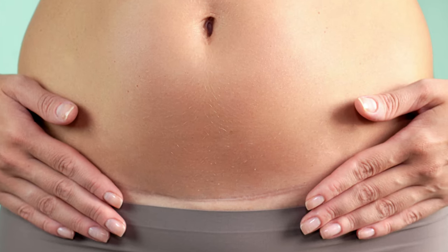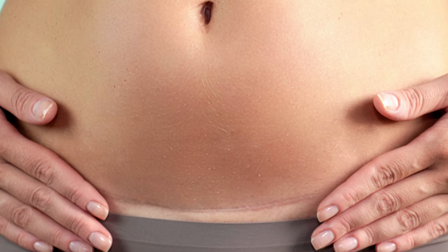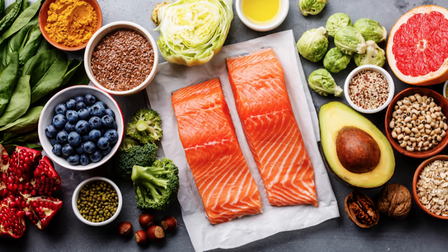What are the best foods to include in your hysterectomy recovery diet to maximise your tissue healing? And come to think of it, which foods will help you overcome hysterectomy side effects like gas and constipation?